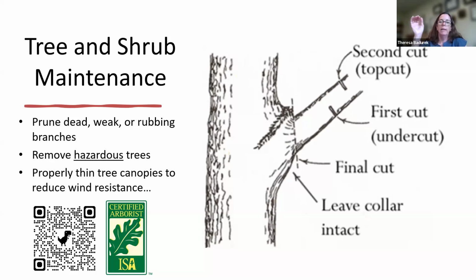But the general idea is you can see that first cut where it says undercut. So you always avoid this collar. Do you see where it says leave collar intact? That swelling where the branch meets the trunk, you always want to leave it intact. You do not cut into that. So I was saying don't make flush cuts. Never cut into that because that contains, we'll just call it a bunch of compounds and structures that help prevent decay in the main trunk of that tree. If you were to cut into that, you're potentially damaging the tree.